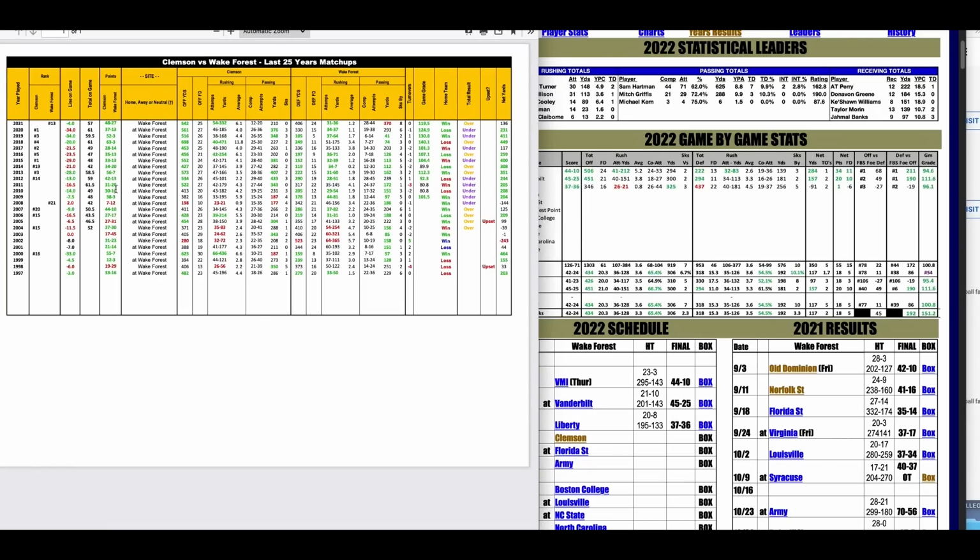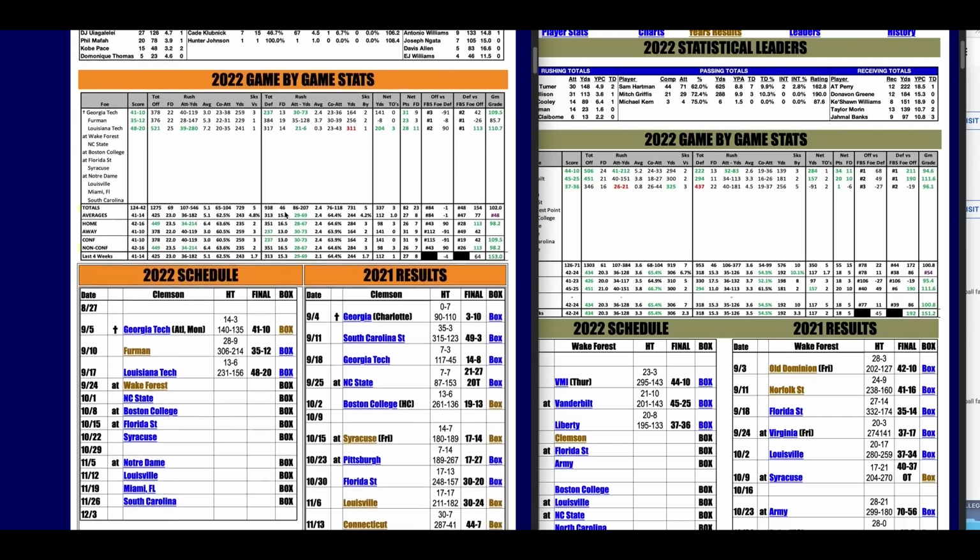Clemson has won 13 straight games. And look at the margins: 11, 24, and I could go right down the line. This 14-point margin in 2014 was the closest they've come since 2011. So in the last 10 years, Wake Forest hasn't been within 14 points of Clemson. Clemson's got the defensive line that matches up well.